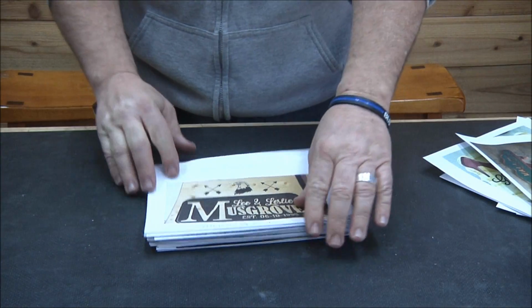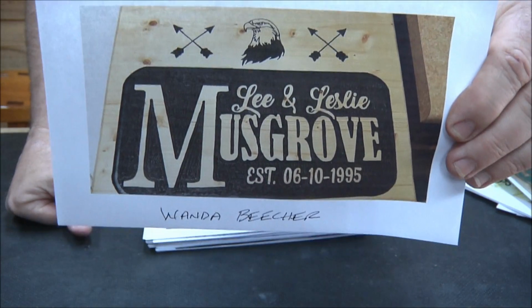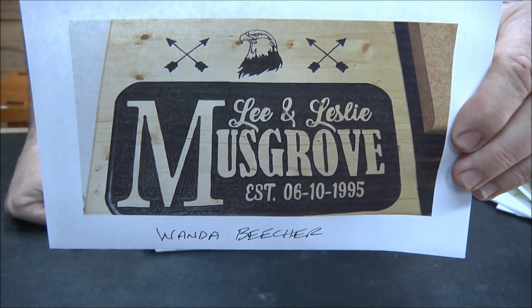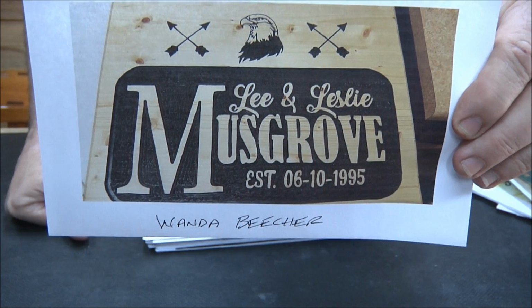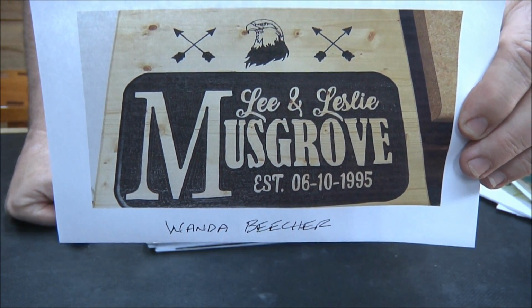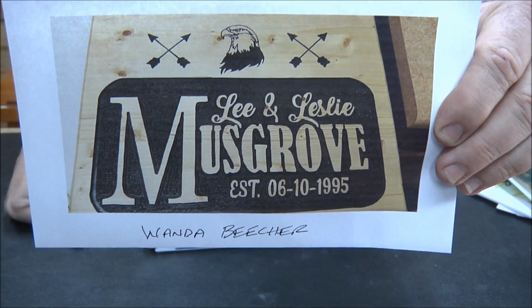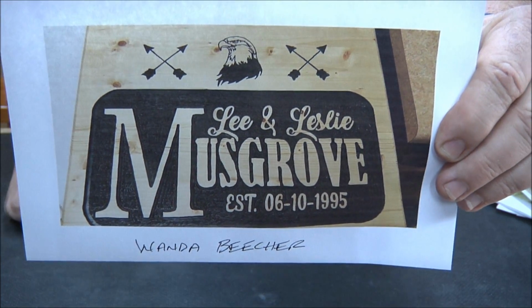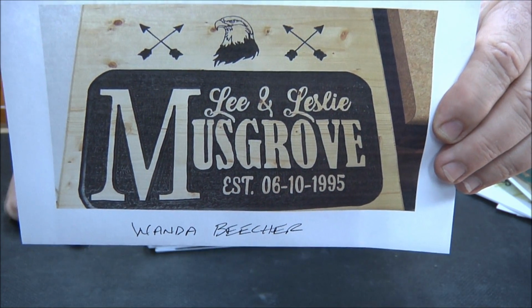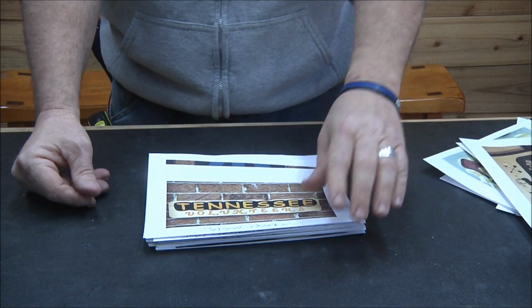Terrific job. Wanda Beecher. This is one that she tells me that she sells lots of these on Facebook. The same design basically, but just puts different logos at the top. But basically the same design. Really like it. Evidently she's selling a lot of them on Facebook. Great job. Good job, Wanda.